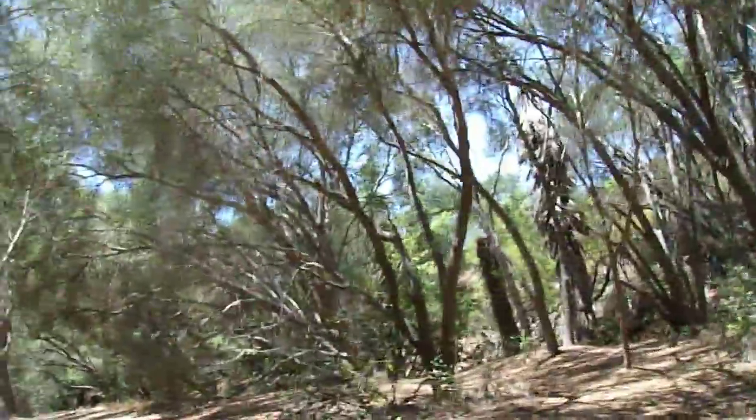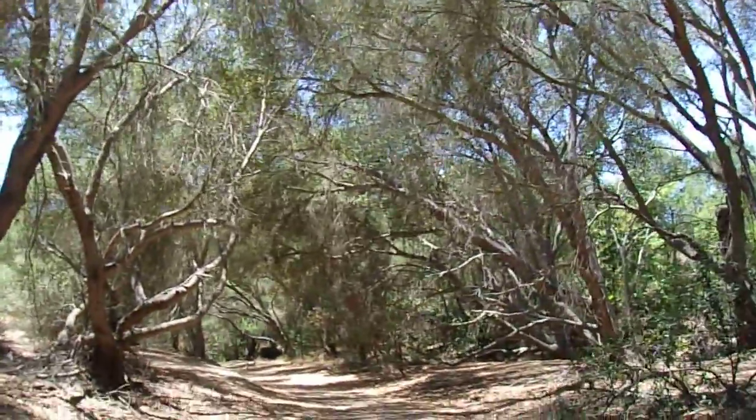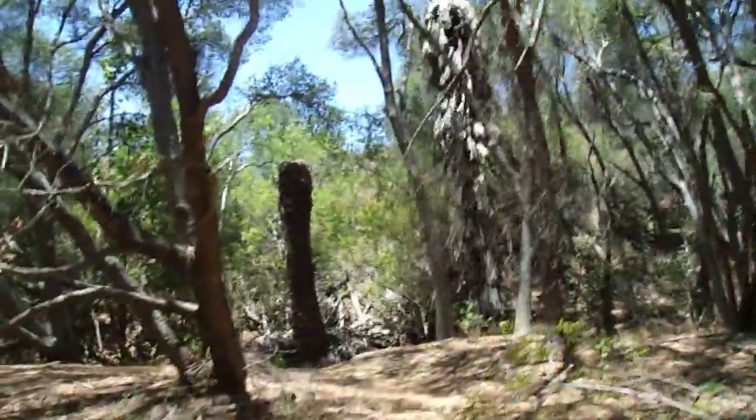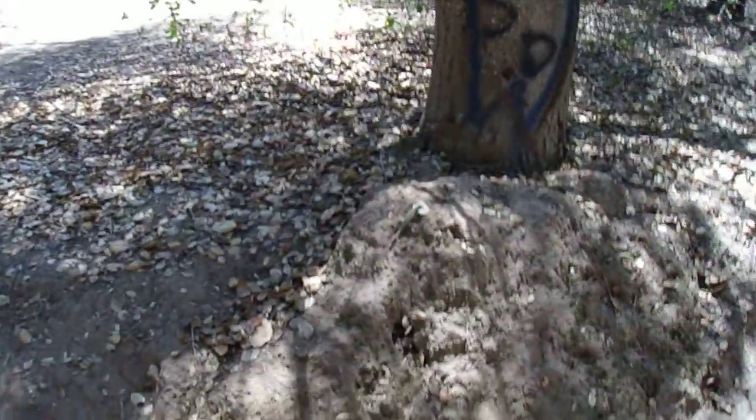Just love these wooded hikes. There's a pretty decent coast live oak right here. Those cicadas, or whatever those are, I think those are woodland cicadas, but don't quote me on that. They sound a lot like rattlesnakes. And there goes a fence lizard just racing across the trail. Look at that beauty. So beautiful.